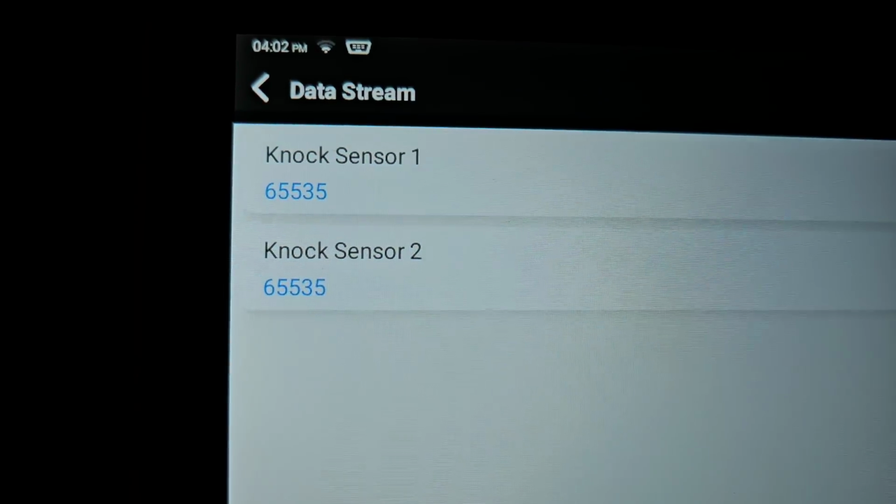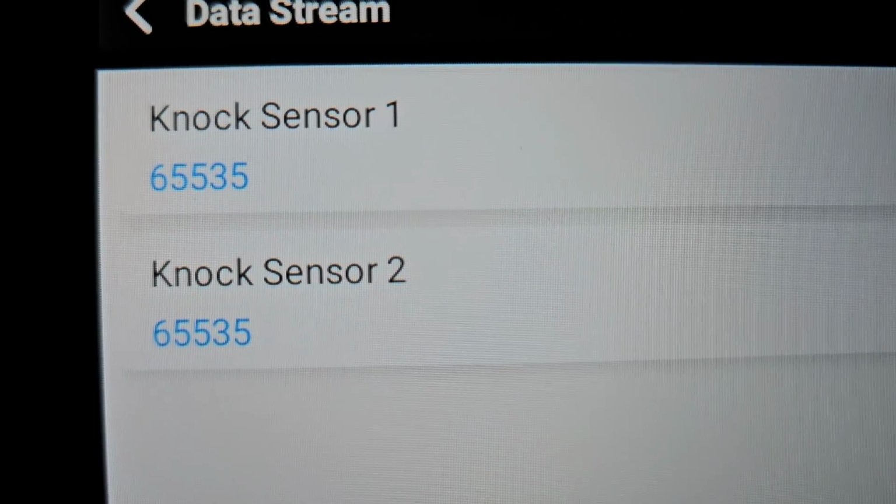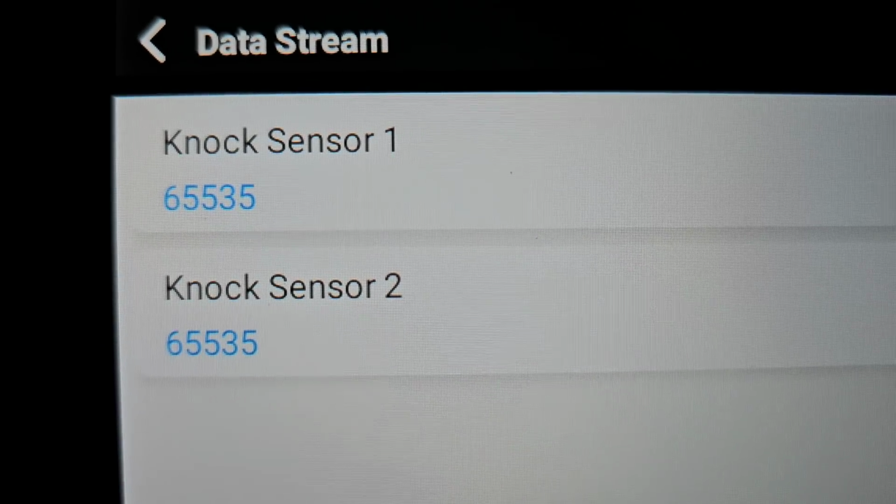I want to look at information on the scanner because I never actually did that. I just want to see what it shows. So let me actually go do that. All right, so a bit interesting here too. I'm not quite sure what this information actually means, but I think this is a, what the heck do they call it? It's like a default number. That's what I think this is. So you can see knock sensor 1 and knock sensor 2, 65,535.